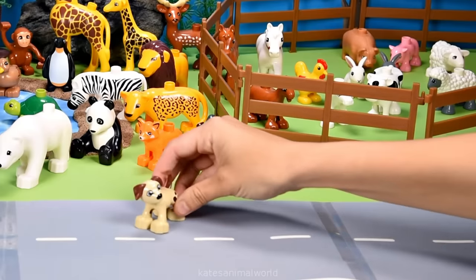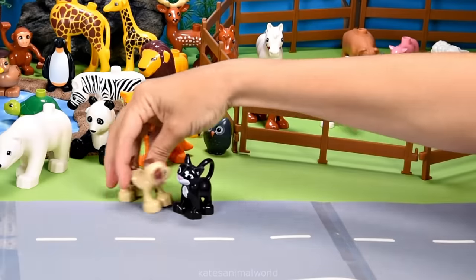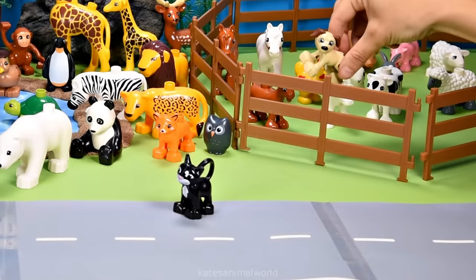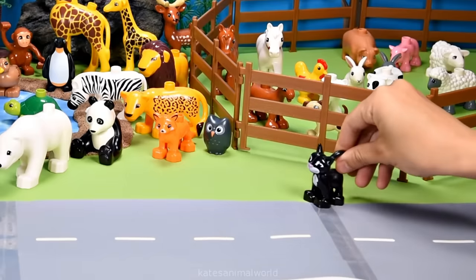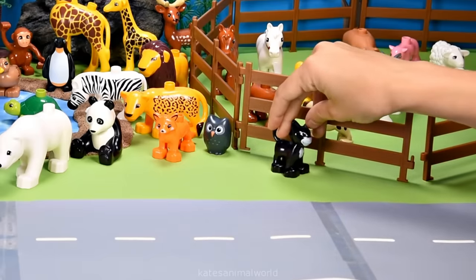It's a dog. Hi, dog. And a cat. Woof, woof. Woof, woof. Can't get me here, cat. Okay, let's pop the cat next to the fence.